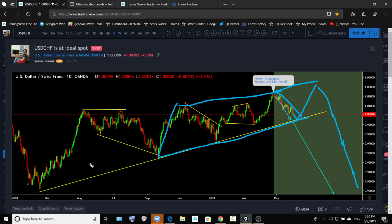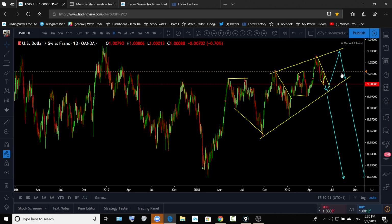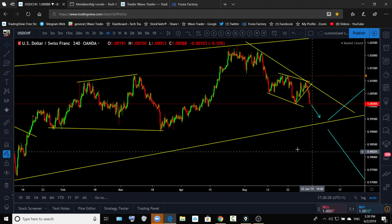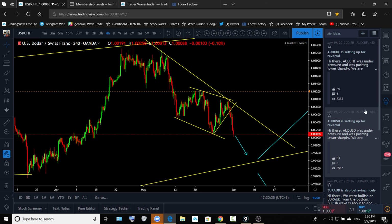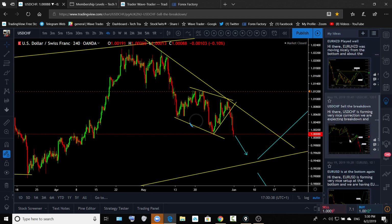Short term, currently we have that trend, and there is a possibility that the price can push up for one more up move. What I said was one more up move on the dollar index, one more move down on the euro dollar, which means one more up move can happen on the dollar chf as well. Currently, which direction is dollar chf going on the 4-hour time frame? This direction, right?